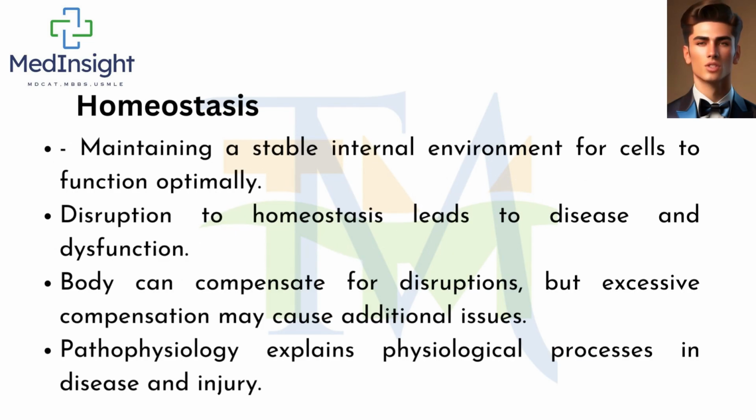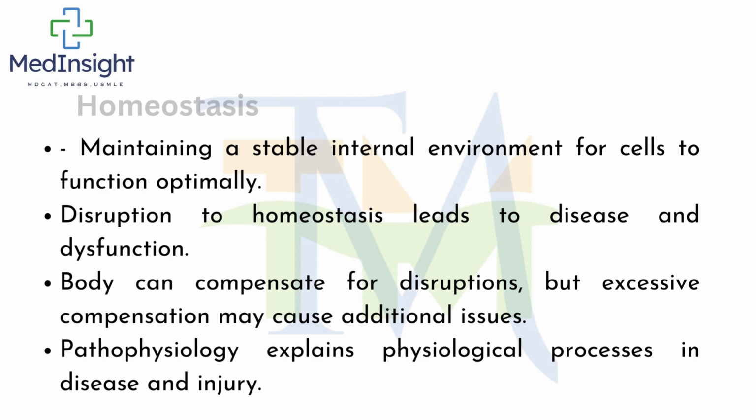But here is the catch, my curious comrades. In order for these cells to function optimally, they need a stable internal environment. Enter homeostasis, the guardian angel of our bodily harmony. Homeostasis is like a vigilant caretaker, ensuring that everything inside our bodies is just right. But beware, any disruption to this delicate balance can lead to chaos, disease, and even malfunctioning body parts.